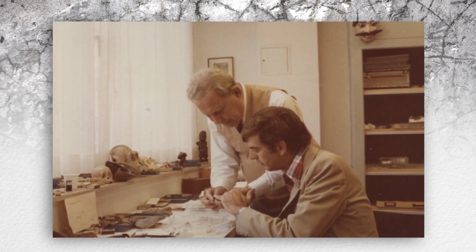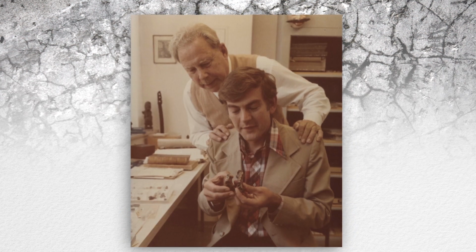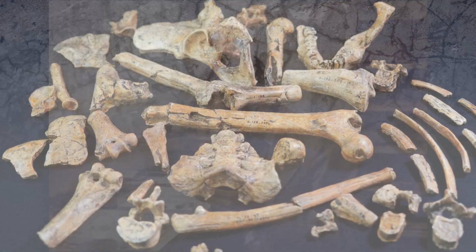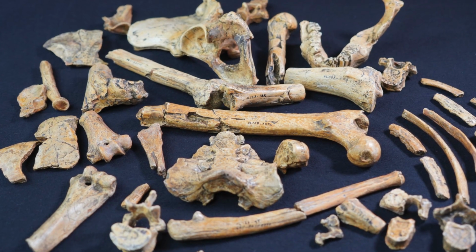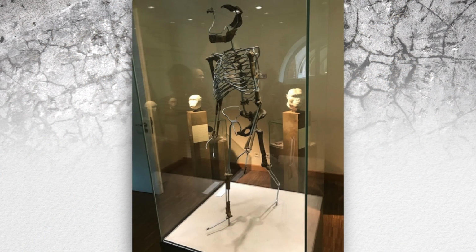In 1976, 40 years after his famous discoveries in Java, Gustav Heinrich Ralph von Koenigswald received a visitor in his lab in the Senckenberg Research Institute and Natural History Museum, Frankfurt. Donald Johanson, who 2 years before had found the remains of the earliest upright walking hominin known then, the 3-million-year-old skeleton of Lucy from Ethiopia.